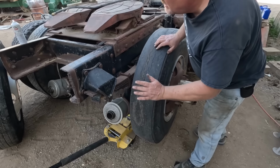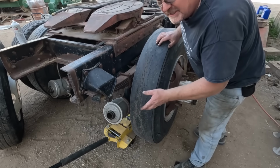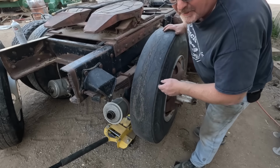Oh, there we go. The wheel's still turning, so we've definitely disabled this brake. It won't be stopping us. And that's the big thing, is I want to go now. We got 3 other wheels for the stopping part.